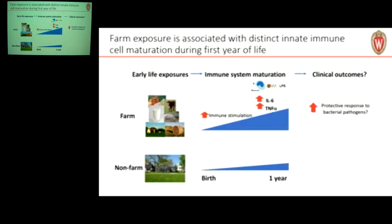And then the study will look further into what the clinical outcomes are in this group, but one of the speculations is that perhaps the differences in the incidence of severe respiratory infections that are seen in the farm group may relate to a more protective response to bacterial pathogens as opposed to an antiviral response, although there are still many other aspects of the antiviral response that we have not looked at that could also account for it.